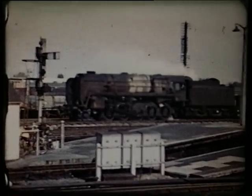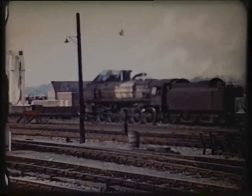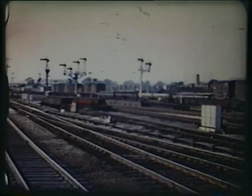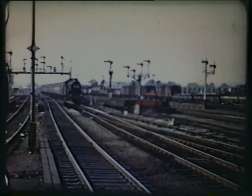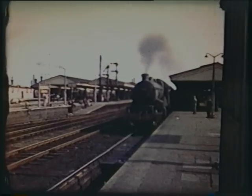The 9F we saw at Slough has made it to Reading. Castle Class 5052 Earl of Radnor. The Southern N-Class Mogul will take this long freight across to the Redhill line, while a Castle Class 4-6-0 passes non-stop on the Up Main line.